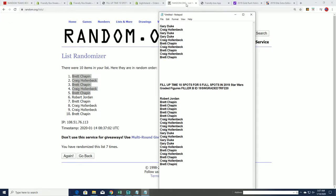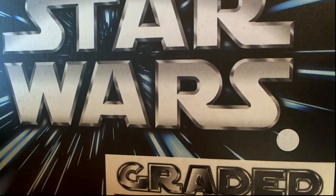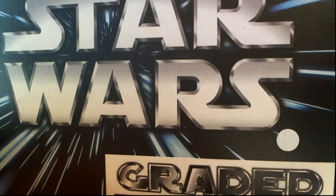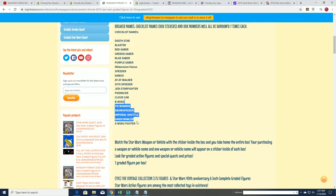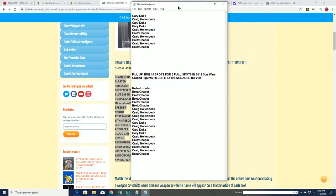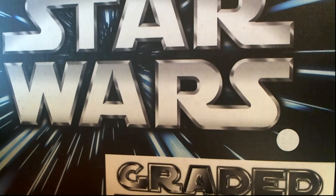So we're going to go ahead and start up the random for 220. And let's get that thing underway. And Star Wars graded action figure box break. Wishing you the best in this random format. With the sticker titles, here's the 20 sticker titles, and let's get the random going. We'll random both lists 7 times a piece, stack them up side by side, and that's how you will get your sticker title in the break.